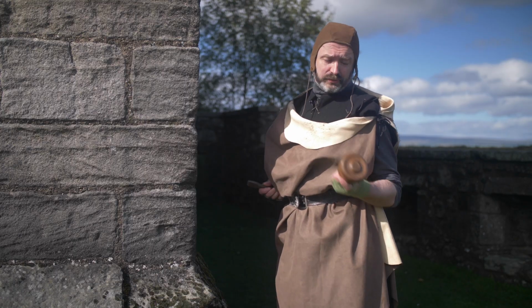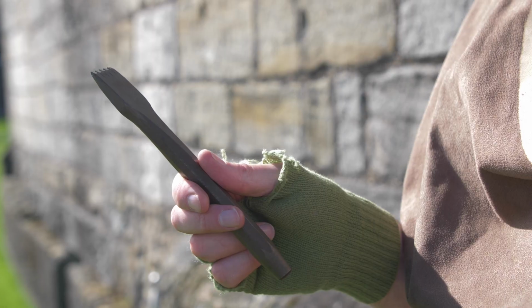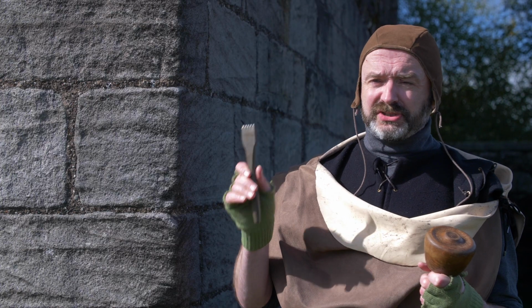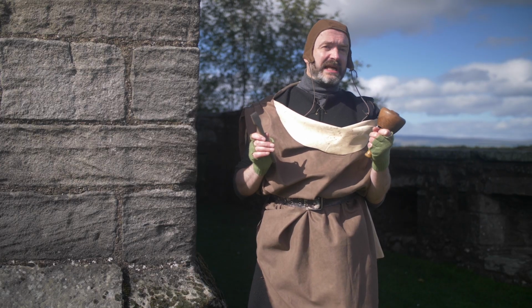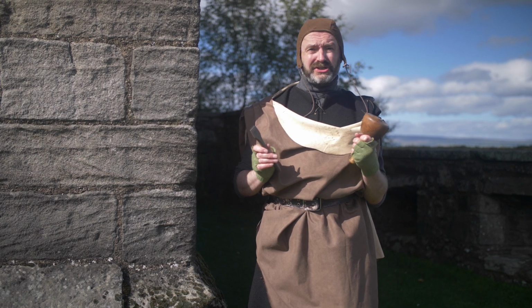I use these tools to carve and shape the stone. This is a metal chisel, and this is a wooden hammer or mel. I also use these tools in another way to make sure I get paid.